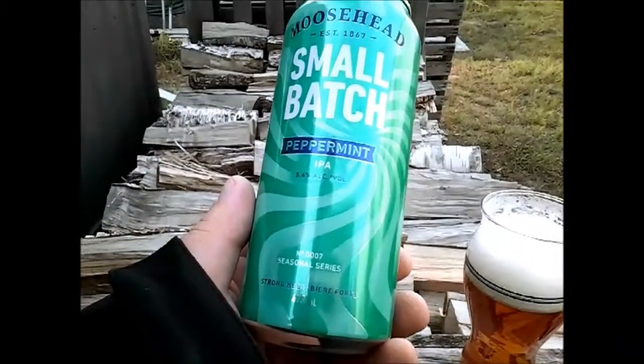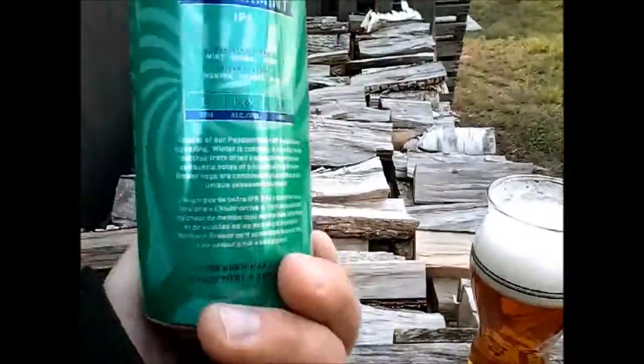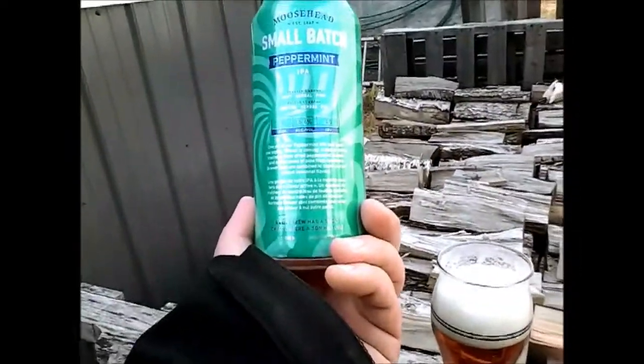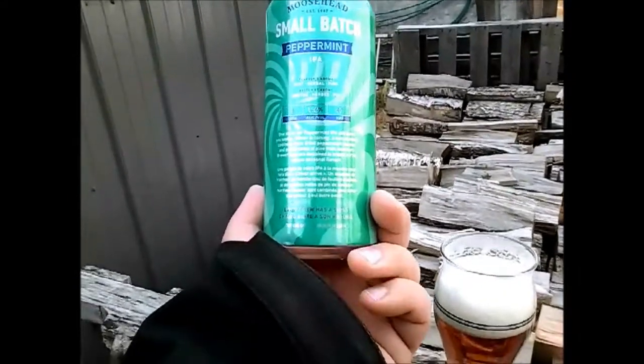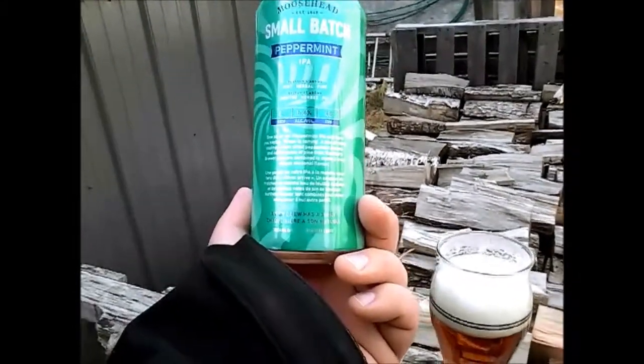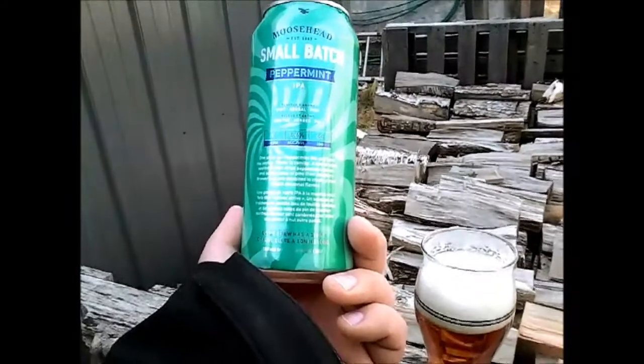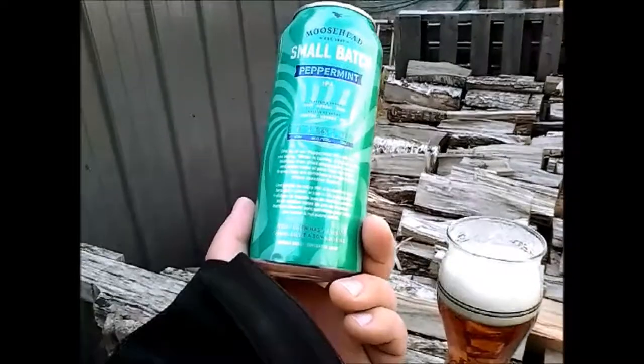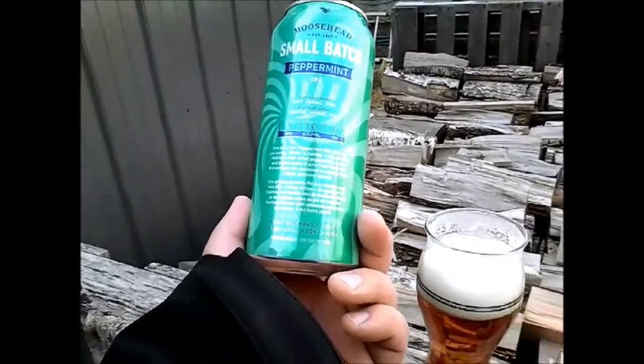Peppermint IPA, 5.6% alcohol by volume. People who know me will know that this is a risky proposition for me. I'm not a big fan of mint necessarily, especially in beer. Peppermint IPA, 5.6% alcohol by volume, 40 IBUs, 8 SRM. Why they're listing that, I don't know.